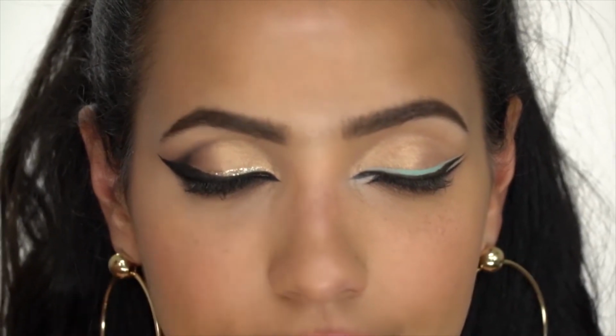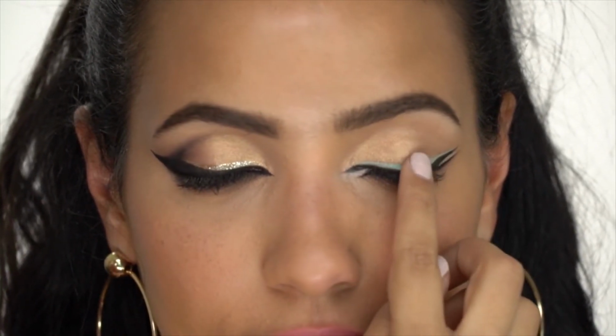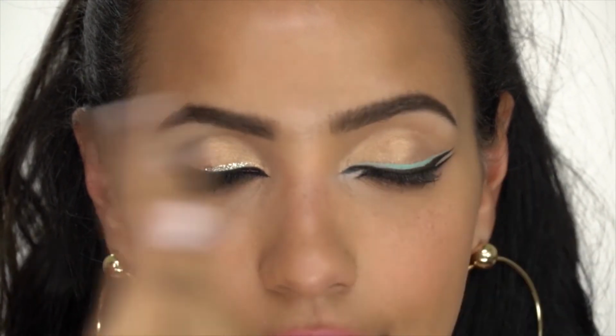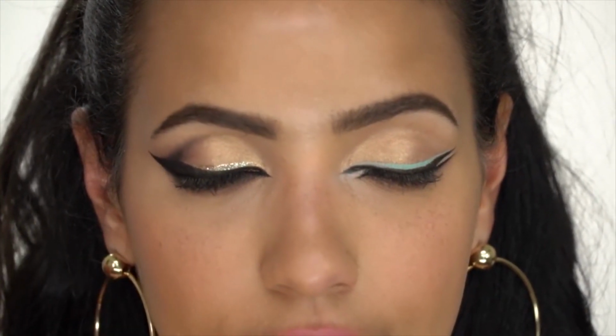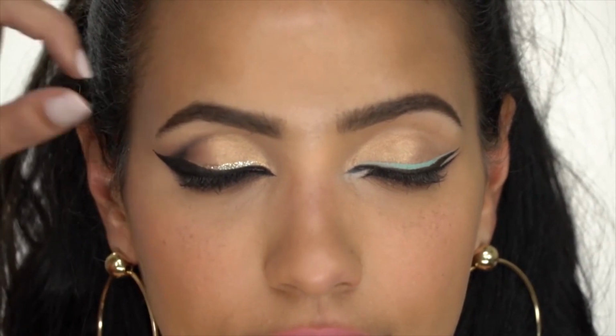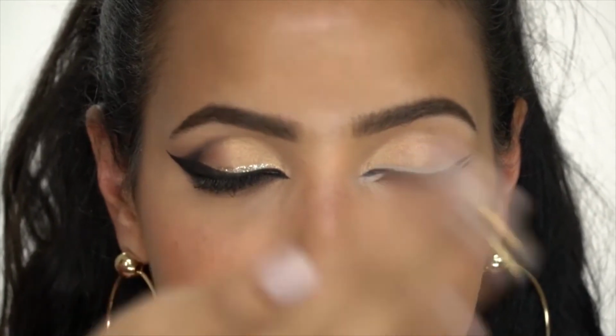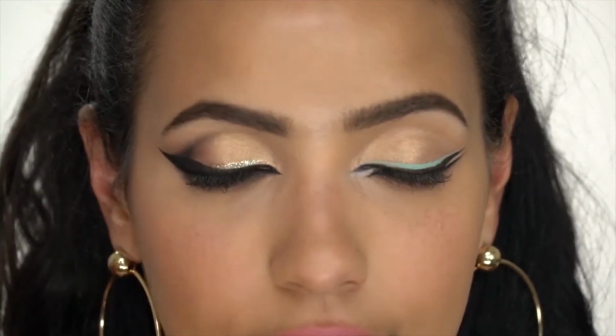So I'm just fanning. The Tartist clay pot liner dries really fast, so that I don't have to really fan. It's the glitter that does dry a little slower because it's with a liquid base. So it does take some time. Okay, let me know when you don't feel so cold on your eye.